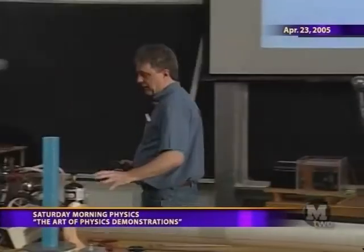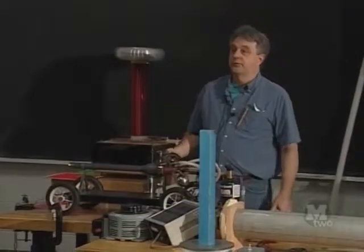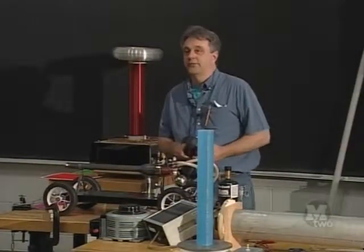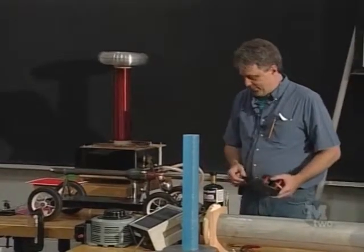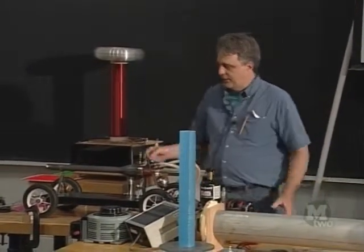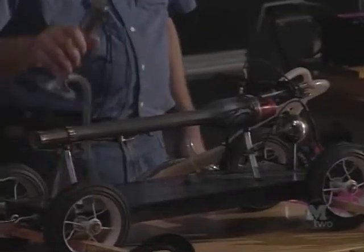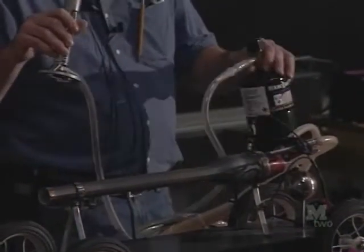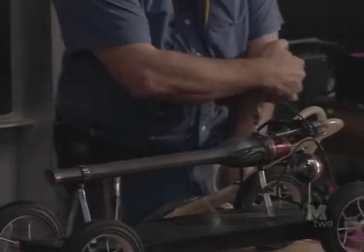We actually have it mounted to the cart and it's clamped down and the wheels are actually locked. We tried running this once and I actually started walking the cart across the lecture hall. So we do a quick preheat. I'll preheat the engine chamber with just a little propane cylinder. That warms it up so that the initial firing of it occurs easily.